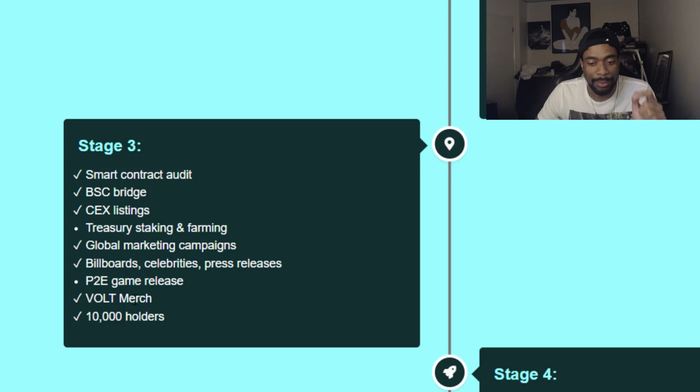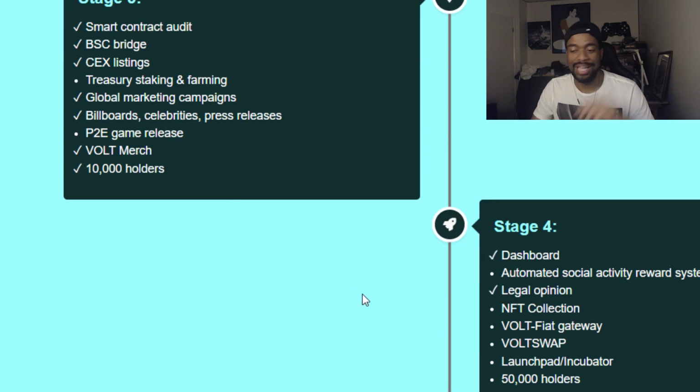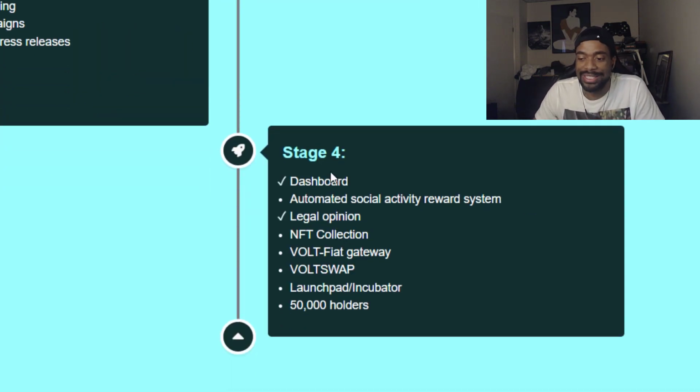And then you got the vote merch. Or you can check the vote merch. I think it's actually at the bottom of the website. I'll go over it for y'all. And then they actually reached 10,000 holders too. All right, nice milestone to complete. And then last but not least, stage 4. All right, they actually have the dashboard, which pretty much tells you about the burns and stuff they've done. I'm gonna show you that.